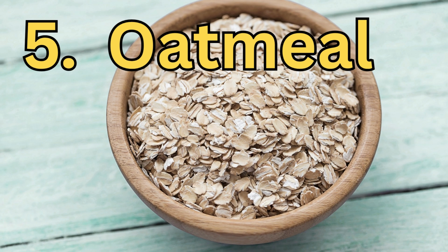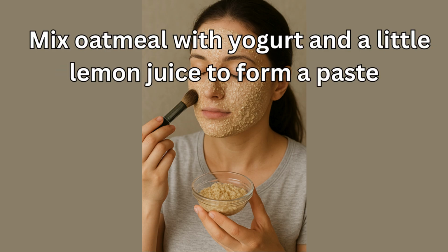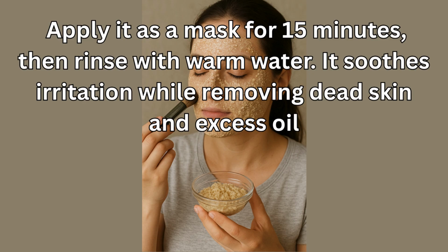Number 5. Oatmeal. Oatmeal isn't just for breakfast. It's a gentle cleanser and exfoliant. Mix oatmeal with yogurt and a little lemon juice to form a paste. Apply it as a mask for 15 minutes, then rinse with warm water. It soothes irritation while removing dead skin and excess oil.